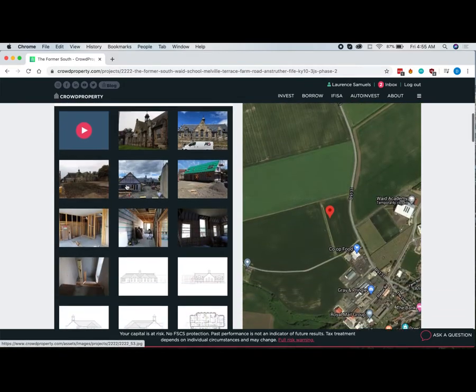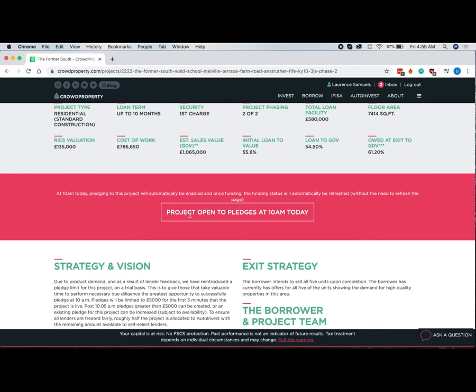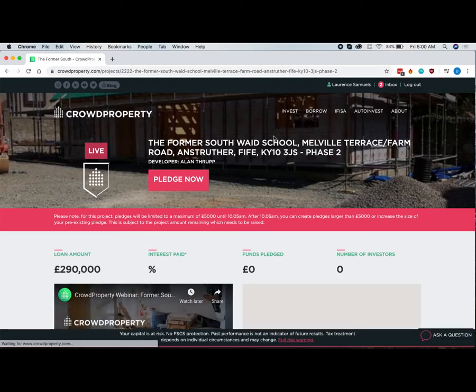While we are waiting, this project is going to open up at 10 a.m. for pledges. I'm just waiting right now for it to come live. So I'll show you what happens when the project goes live, and we'll see how long it takes to fill. It's a little bit before 10 a.m. It should open up. You'll see this button change to pledge to this property. There you go. Pledge now.